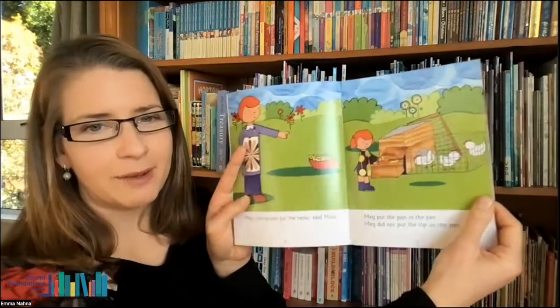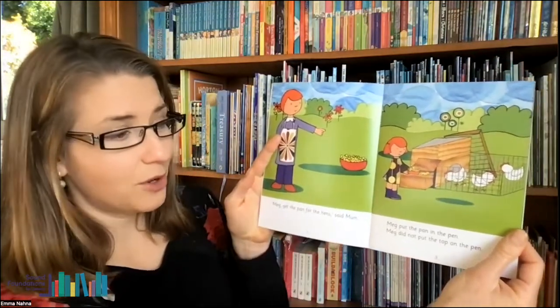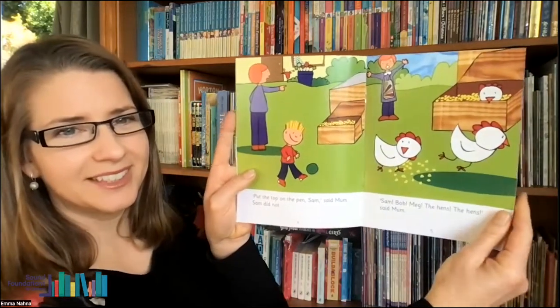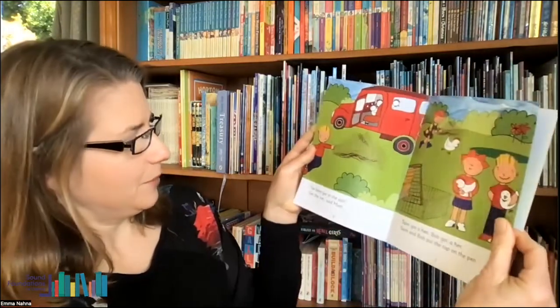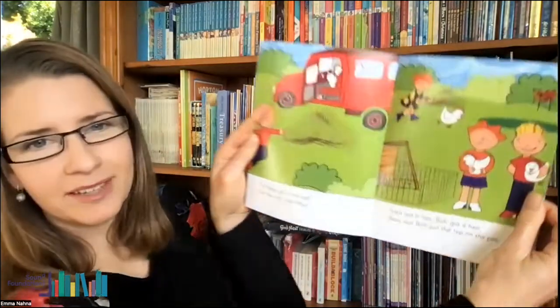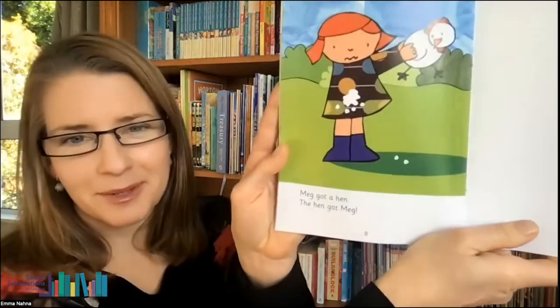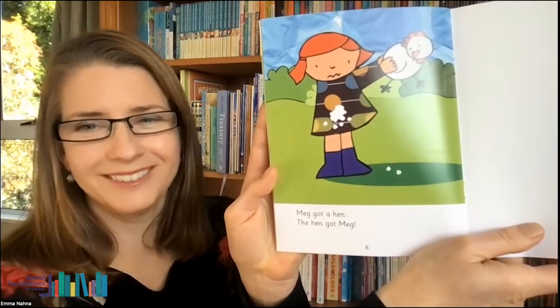So they're on a farm, they've got chickens. And anyway, Meg did not put the top on the pen. So all the chooks get out and they have to go and get them all back. They've caught them, put them back in. They've gone in the van. They're trying to have a drive in there. That's quite funny too. Anyway, it finishes up. Meg got a hen and the hen got Meg. Well, that's a bit of fun as well.